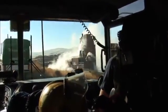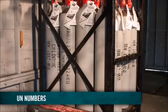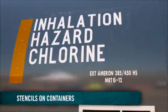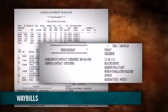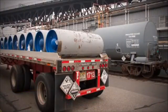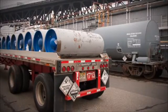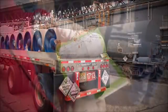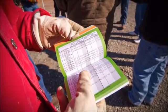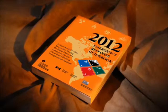Fortunately, there are a number of indicators that help. Placards on vehicles, UN numbers, stencils on containers, waybills, bills of lading, and others. By being alert and gathering this information, you may be able to identify the contents of the containers involved in the incident. There are many reference tools available to first responders, such as the Emergency Response Guidebook.